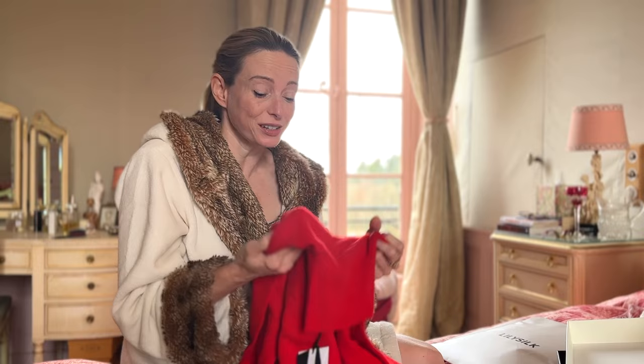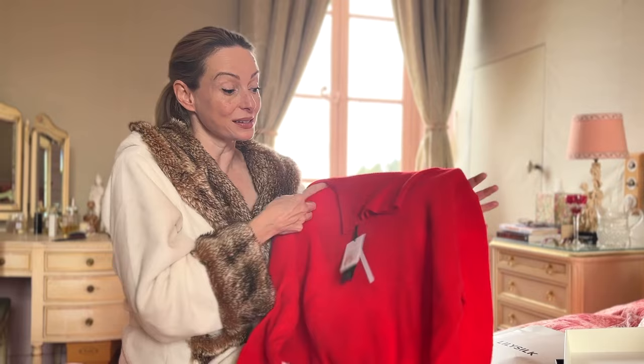Cashmere is an incredibly luxurious product. It's so soft and so warm, but it's an investment piece. It tends to be very pricey, and Lily Silk makes it far more affordable.